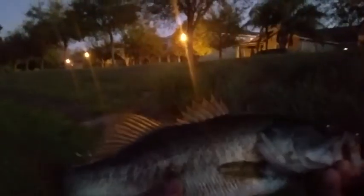There we go. There we go. Topwater, baby. There we go. Woo! Topwater right there, baby. Woo-wee. Look at that. On that mega bass, baby.